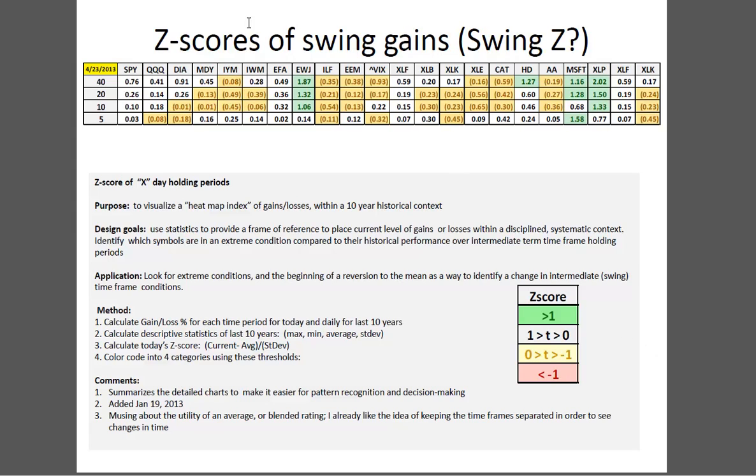I would just want to comment about this one here. The Z-scores of swing gains. I want you to notice that Japan continues to be a country leader, and Microsoft and XLP are outstanding in terms of the returns that they've made over the last 5, 10, 20, and 40 days. On a Z-score basis, XLP continues to dominate, and Microsoft should also be on your short list if you're looking at the tech sector. So if tomorrow continues with second or third day momentum and technology is doing better than the market, you should look quickly to IBM or Microsoft in order to pile on to that sector for the new company leaders.